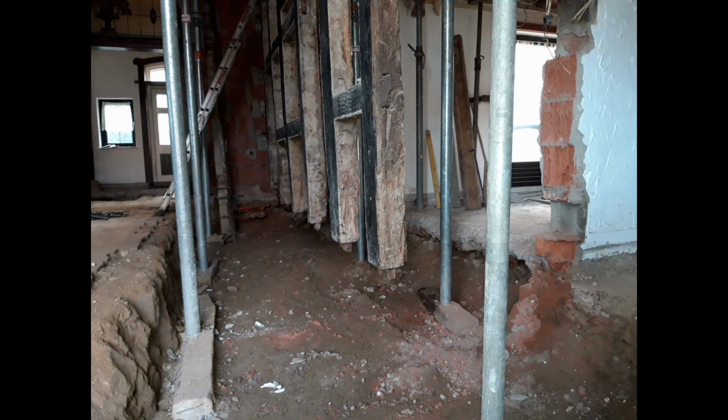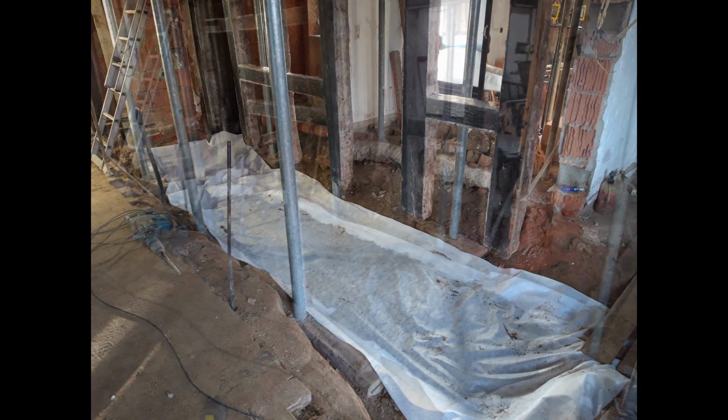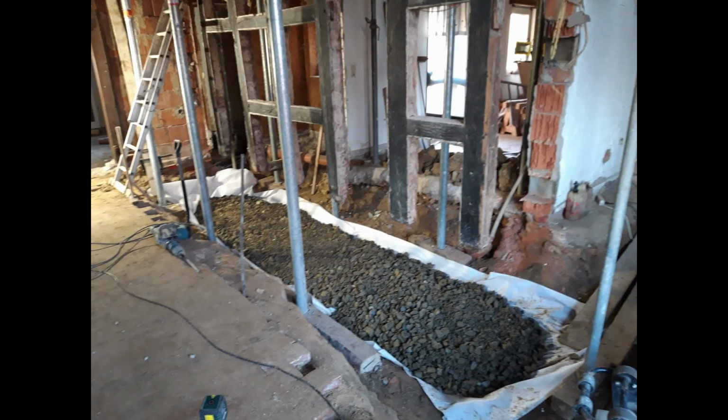Here we take another quick look at the new floor construction under the other half-timbered wall, and you can see everything here is on heavy duty supports, and the number of them is constantly increasing in this house.